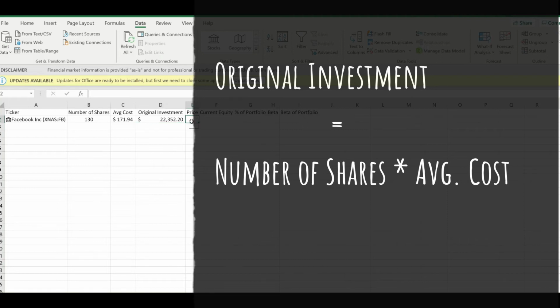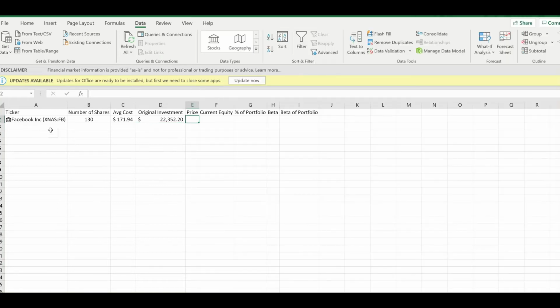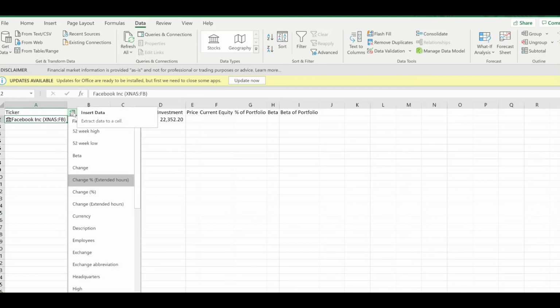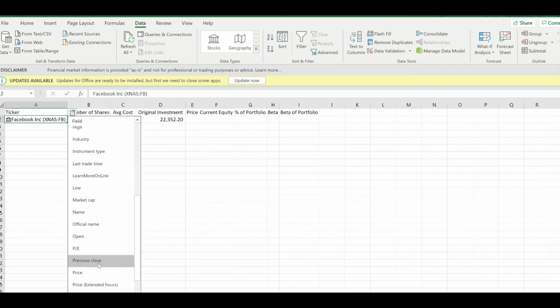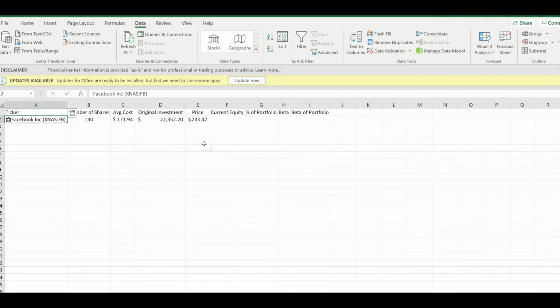So now we have to bring the current price. That is pretty simple. Click here and press on that small icon, insert data, and then scroll all the way down to the price, and you get the latest price for Facebook. So this is real data, and whenever you want to refresh data, go up here and click refresh, and the API will run again and fetch the latest data.